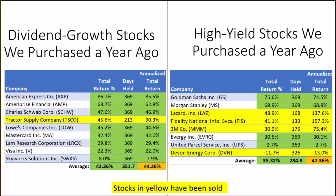On the right side of the slide are the 8 purchases we made for our high yield stock portfolio. Now that portfolio utilizes 2 different strategies, and the strategies often overlap, meaning we often make 2 purchases of the same stock. The average return of the high yield stock purchases we bought a year ago is 35.32%, despite 4 of the purchases not being held a full year. The annualized return of the high yield purchases is 47.36%. Obviously, our purchases will not continue that high rate of return, but it's a great start for this younger portfolio.